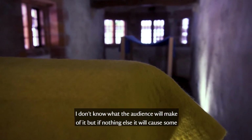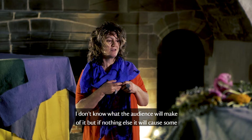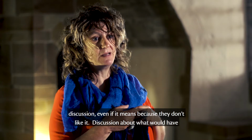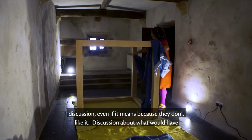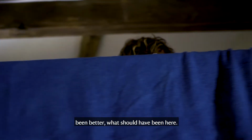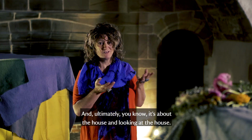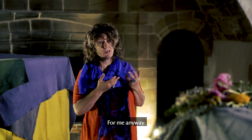I don't know what the audience will make of it, but if nothing else, it will cause some discussion, even if it means, because they don't like it, discussion about what would have been better, what should have been here. And ultimately, you know, it's about the house and looking at the house, for me anyway.